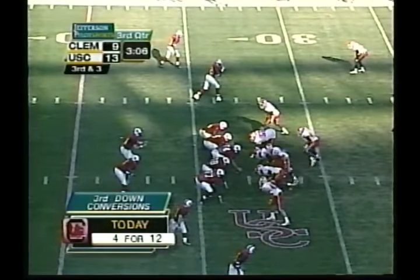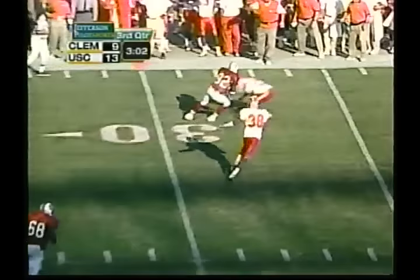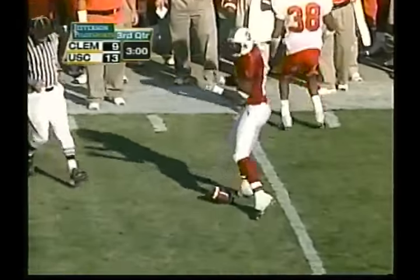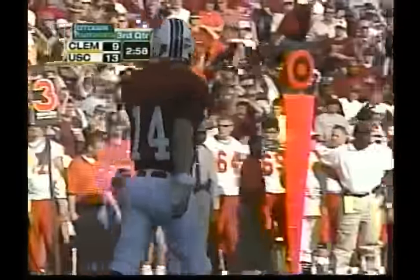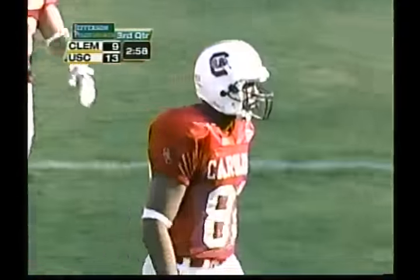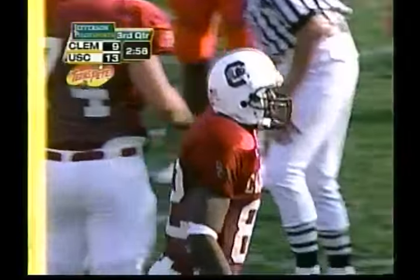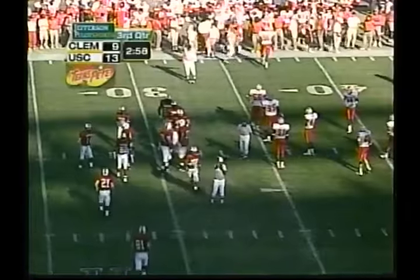For 12 and third down conversions. Here's the 13th. It's third and three. Big rush and a completion again to Scott. And a first down for South Carolina up at the 33-yard line. Torrey Francis finally brought him down. So all of a sudden, Brian Scott kind of quiet in this game today. Two catches in a row, two big plays, and a Gamecock first down.